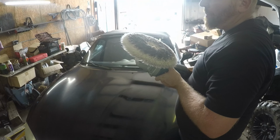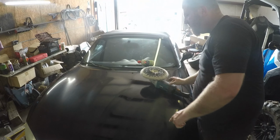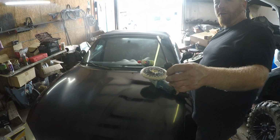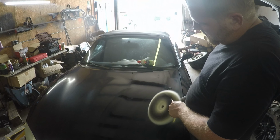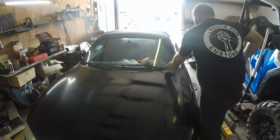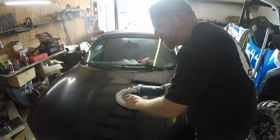It is worth noting, what happens is it clogs up your pad. So what I do, I take a flathead screwdriver. They do sell wheels for this. I don't care that much because I don't do this that much. You just run it over it, and it cleans it up so it's nice and soft and fluffy again. The pad, not me.